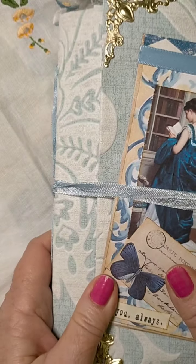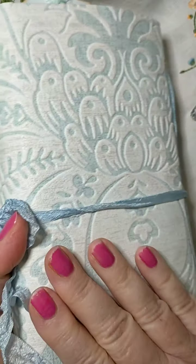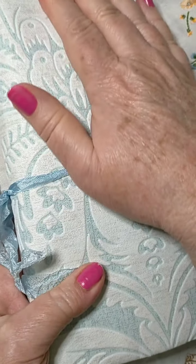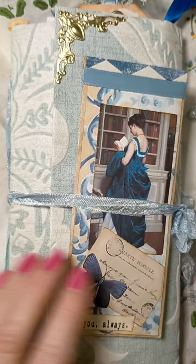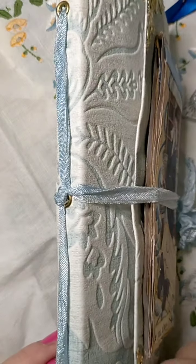Okay, so I've just done a couple of envelopes wrapped with this, and it's really heavily embossed wallpaper, so it's got the best feel. My husband came in and saw it, and he said, that would look great on the wall. I said, yeah, it would. It would indeed.